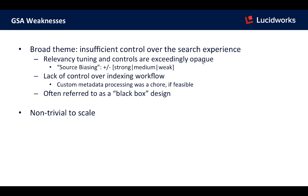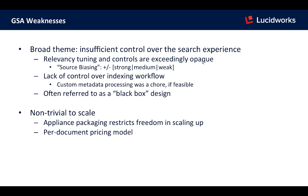Okay, so another GSA weakness, and this one is really key for certain use cases: it was non-trivial to scale. The appliance packaging is convenient in that you get a search solution in a box. That's nice, but if you need to scale up beyond the capacity of that one search appliance, the fact that there aren't more granular units to scale by than entire appliances is pretty limiting. Imagine your indexing requirements really haven't changed much at all, but all of a sudden the number of users querying at peak load doubles. That's the problem you can solve by scaling at a more granular level using Fusion and our set of services rather than one opaque appliance model. You can scale up the capacity of the cluster specifically for querying without touching your indexing logic on another set of nodes. And of course there's the per document pricing model.